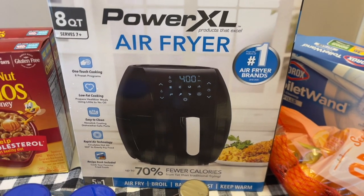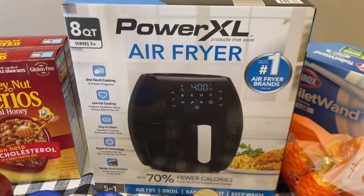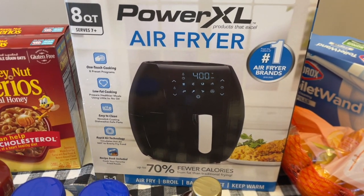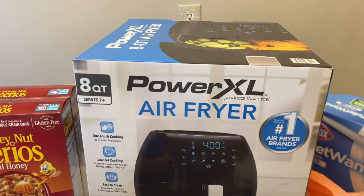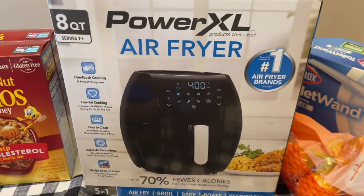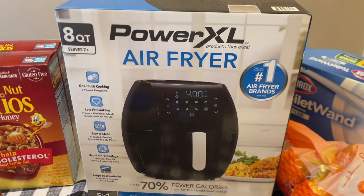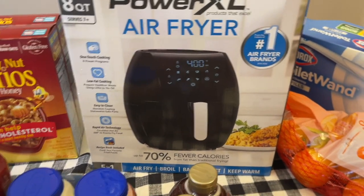We did buy this. I am so excited. We have been needing a new air fryer. Ours is, we've shook it. This is the third air fryer. Like, we needed one so bad. It was only $99. It's an eight core. It says it right there. So we're really excited about this. So don't shake your air fryer. Can I just take my advice. Don't shake the air fryer because you end up breaking it.